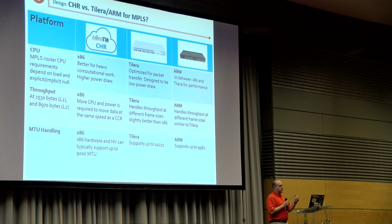And then looking at the throughput and the CPU, the Tilera really was optimized for packet transfer. It was optimized to be the highest amount of packet transfer at the lowest power draw, and that was really the architecture of the board, which is why you see it sometimes struggle with things like BGP full tables or large OSPF areas, because the whole design of the architecture was not meant to be heavily computational like x86. It was designed to be low power draw, and so it does move packets very, very well, at the cost of the computational.